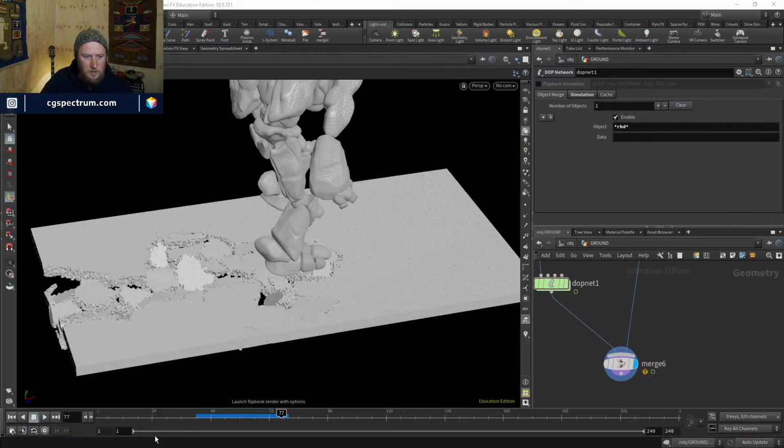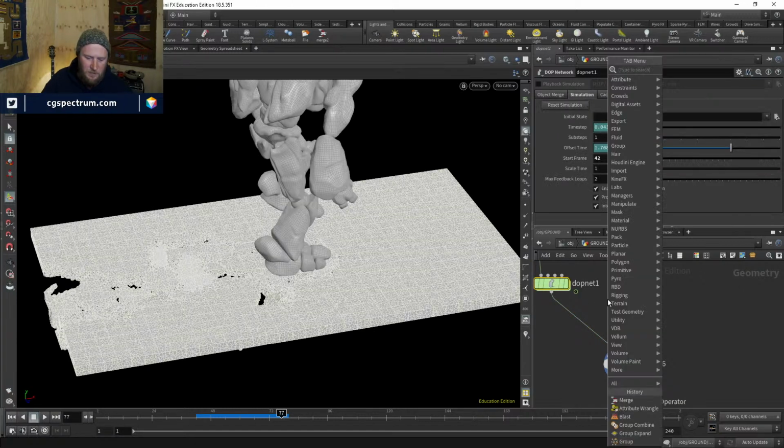And oh, you know what we should do? We should do a switch here. So we've got our simulation frame 42. I'm going to do a switch.